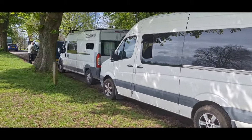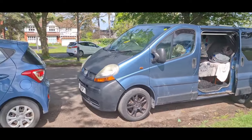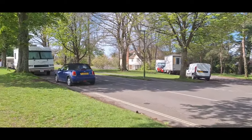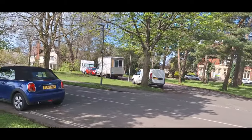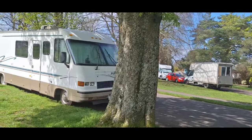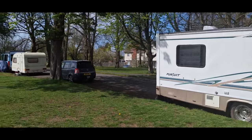There they are. Right, we're back at my van now. Van Columbus. There's Franny in his camper van with his great dog, Fury. It goes on this road, a long road. There's a 7-tonner, oh no, it's a Luton converted. I've seen a few of them on the road. The American Winnebago. Big bus, that, isn't it? And there you go, it goes on. I'll do a bit more filming after.